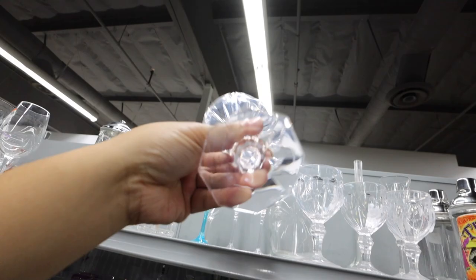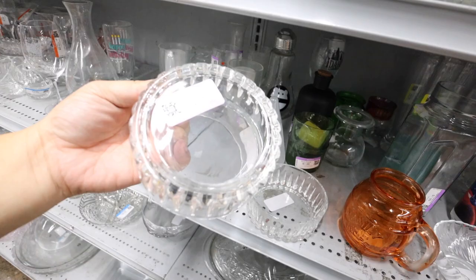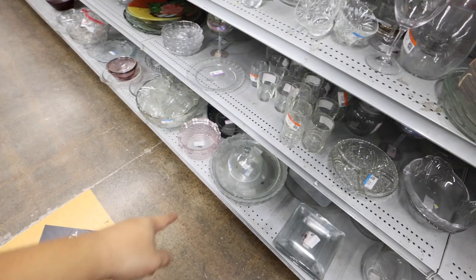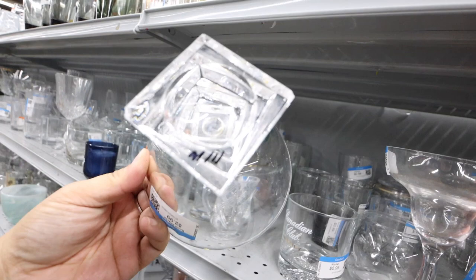I'm trying to channel Tiffany's right now. I want to find something Tiffany's. I think that'd be so fun. I found Tiffany's in a hot second. So, let's go. Oh, another cloche. A bunch of these little glass things. Oh, I like the base of this. That's kind of fun. Oh, it's broken though. Being broken is not fun.